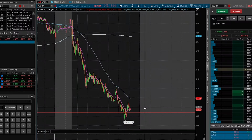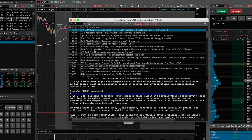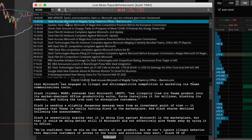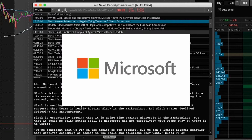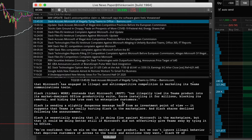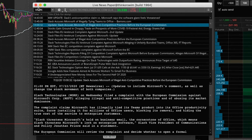Boom. It completely dropped. Now, yes, it has to do with the tech stocks in general, but let's look into this more and read up on some news, okay? So let's look at some news here. It seems that Slack is accusing Microsoft of illegally tying Teams to Office, okay? It's forcing installing it for millions, blocking its removal, and hiding the true cost to enterprise customers. This is big news, okay? They're basically threatening Microsoft, and that's what all the headlines are about, and that's what's causing this stock to go down.